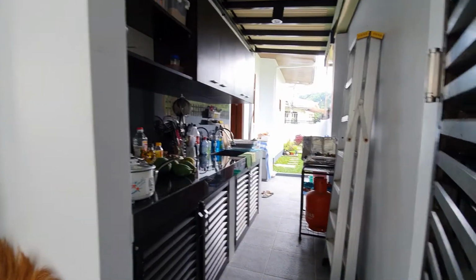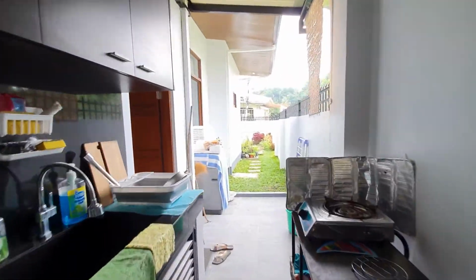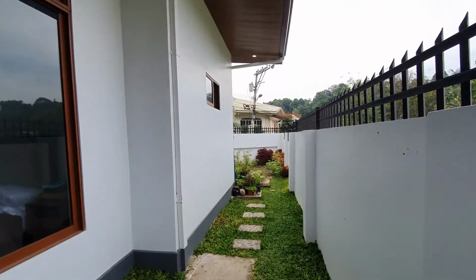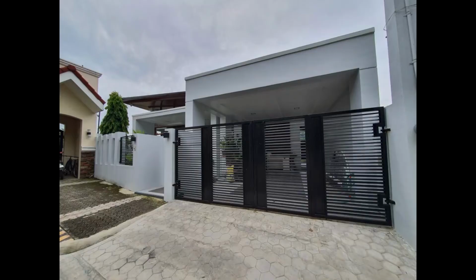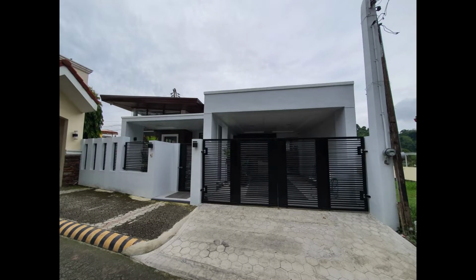Video so you could take a closer look of this property. And by the way, this property is for sale, including all the things that you saw earlier in the video and also the plants. As you can see, this house is a bungalow unit, but this is actually ready for a two-story construction.